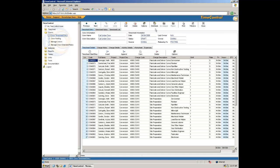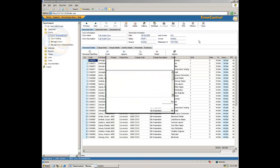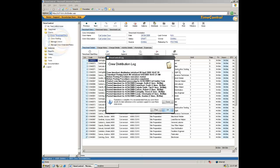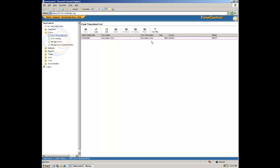In this case, Diana has the privilege to distribute and release this timesheet for approval directly to posting, and we find out immediately that we've been able to post that information for those people. So we've updated those people and we've posted all this information. And that's no longer appearing because we've closed that off, and that's in the system now.